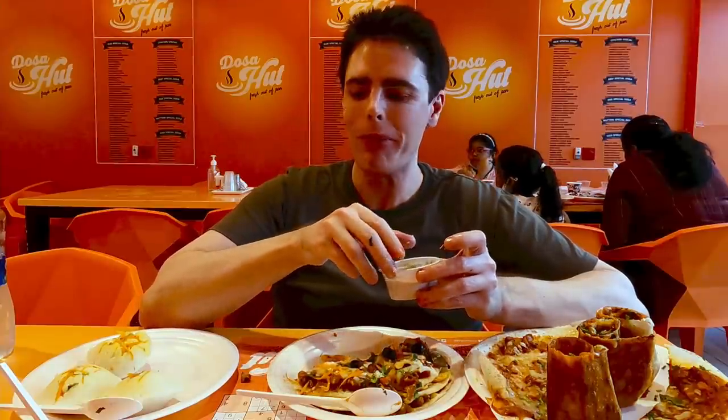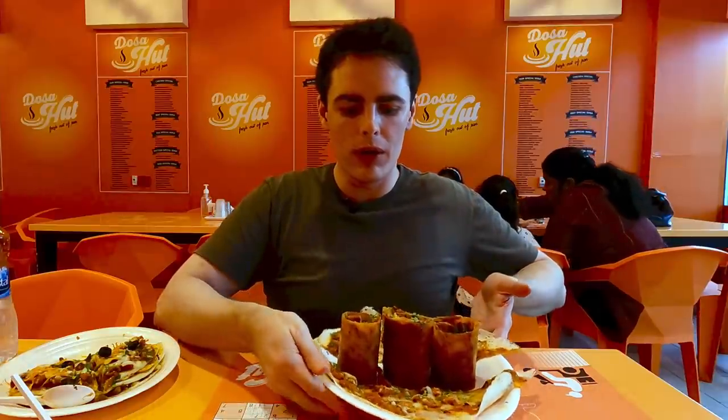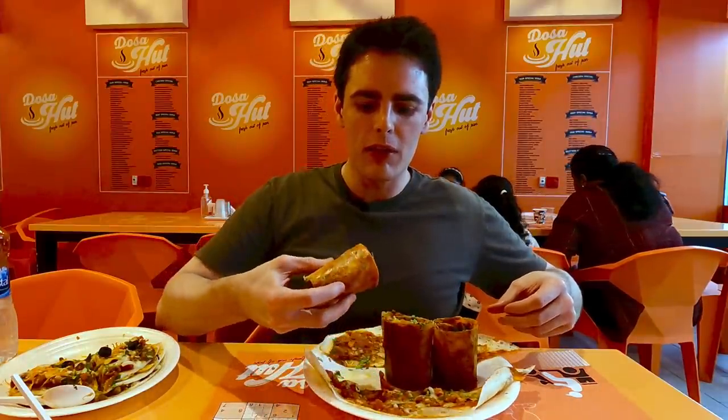Very nice, very doughy, and very fluffy. Well, I'm gonna put this to the side for now so that I can try this one, the butter chicken dosa. Oh, lovely presentation, isn't it? Really cool how he's done that. It rolled up the three slices in the middle, just nice and easy for me to pick up.